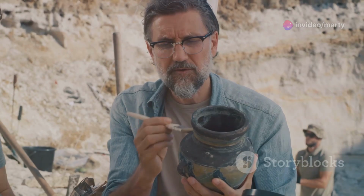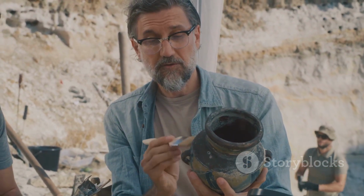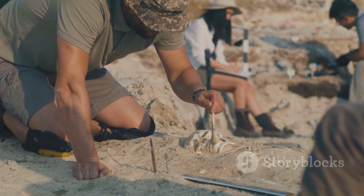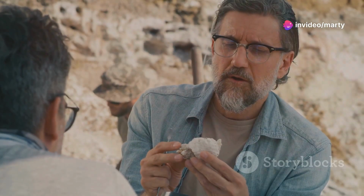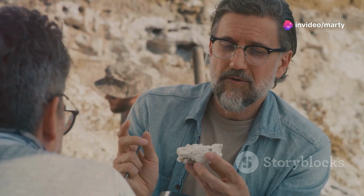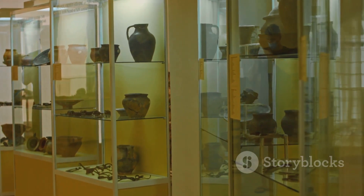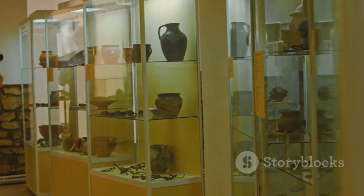Section 4, Rarity and Significance, Insights from the lead archaeologist. In all my years of fieldwork, I've never encountered anything quite like this. Professor Gerald Grabher, the lead archaeologist on this project, can barely contain his excitement when discussing the find. The combination of the ivory pyx and the marble shrine is exceptionally rare for this region and period.